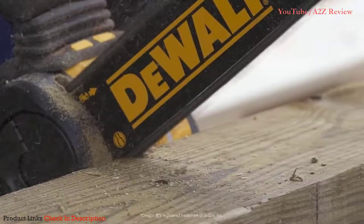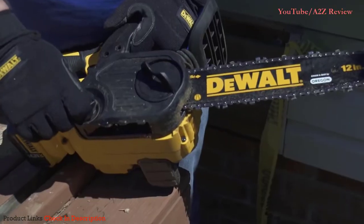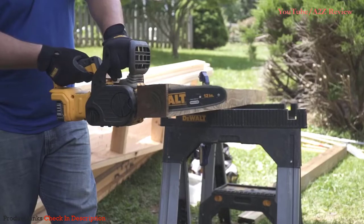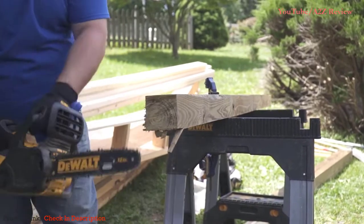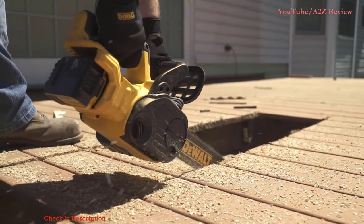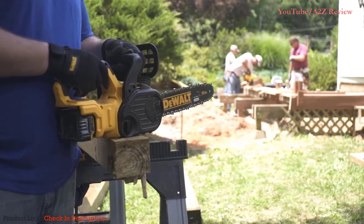cutting applications. The low kickback Oregon bar and chain has auto oiling for continuous lubrication and a tool-free tensioning system for quick bar and chain adjustments. With no gas to operate, it starts with the pull of the trigger, eliminating the cold starts and carburetor issues that can come with gas-powered chainsaws, and it can be used indoors or out.